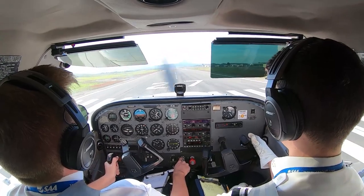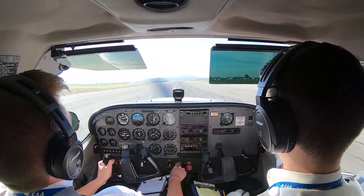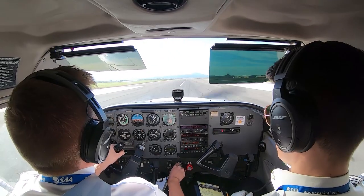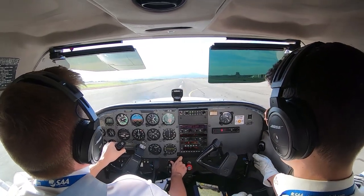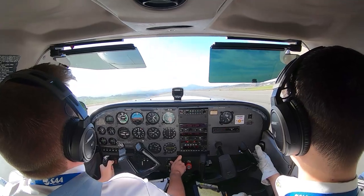Round out. Round out. Level here, level. Hold it up, hold it up, hold it up. Good. Nice work. Yeah, so flaps up. And we go full power. You've got a right crosswind, remember, right crosswind. Is it 55? 55, rotate. And when we get off the ground, we go wings level. Good.